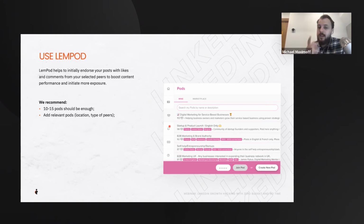And by the way, when you look at the post, you can say, hey, most of the posts that Michael did, or that people are doing with this Lempod, all of the engagements are fake. It's not going to produce real results, right? So here's an example. If you have, let's say, 200 people in your pod together, so you're going to get 200 engagements. Thus, you're going to have, let's say, 200 views, right? Because the engagement and the view are the same, right?